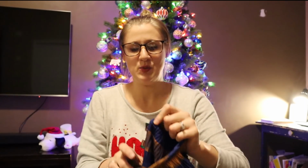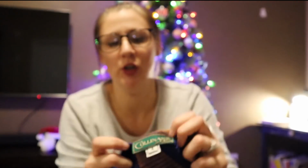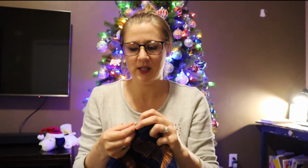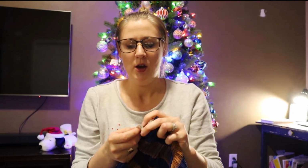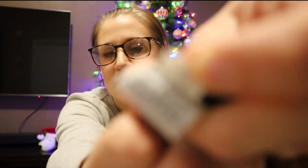Okay, this piece, I love it so much. This is one of my vintage pieces that I picked up. I don't know anything about the brand, Cullinane, but again, it doesn't matter. It's a size 4. I'll go ahead and add measurements. I always do anyway, but vintage sizing is a little different, can tend to run smaller. It's made in the USA. There's my little tag underneath that's telling me that.